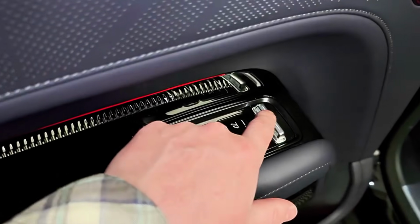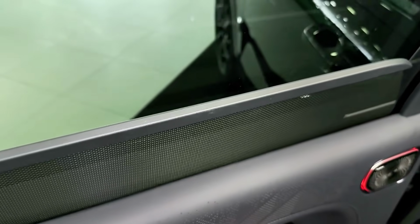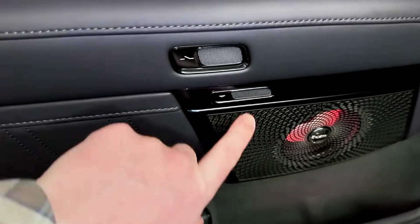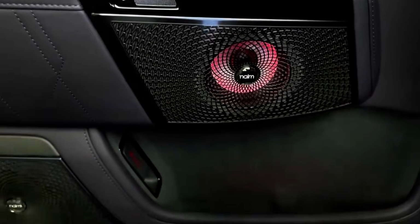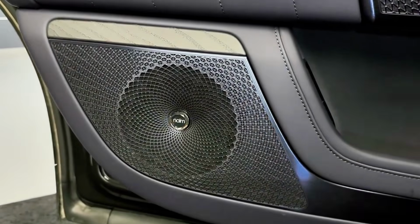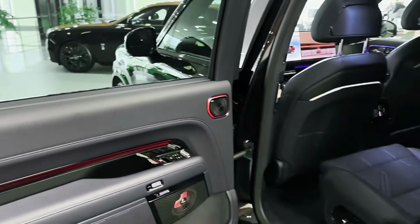Now let's talk about something everyone wants to know: the price. Luxury SUVs can get incredibly expensive, especially when you start looking at brands like Bentley, Rolls-Royce, or even fully loaded Range Rovers. But Zeekr seems to be aiming for something different. The expected price for the Zeekr 9X Black could land somewhere around the high luxury SUV range, but potentially undercut some of the most expensive competitors.